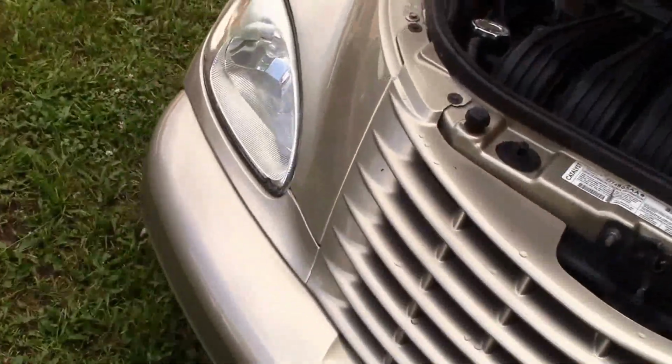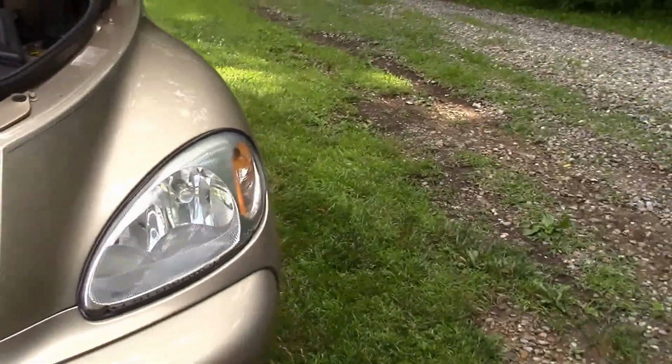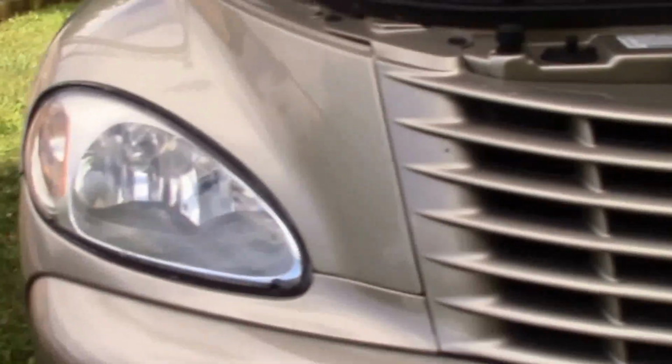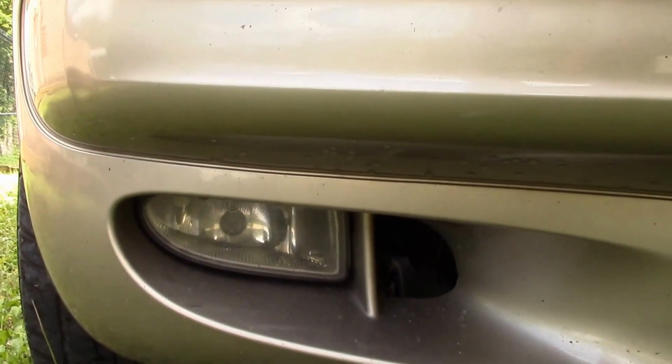Moving around to the front. Headlights, very clean, very nice. The bumper actually is in fantastic shape. All right, we'll get down a little lower. You can see it's got factory fog lights, and that is still in good shape. It's not all cracked and broken like a lot of them can be. Let's see, we'll look under here if I can get it down. This is very difficult, but we'll try. Got that thing in the way there.